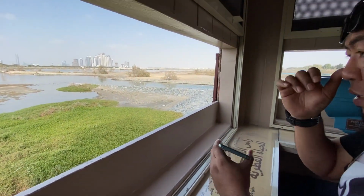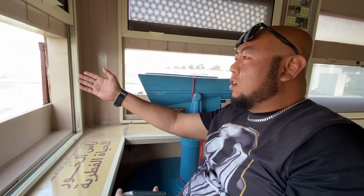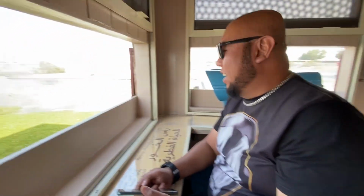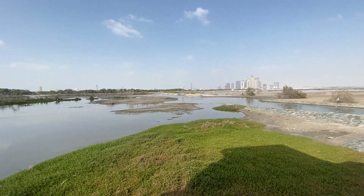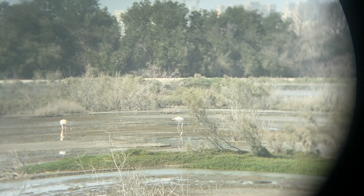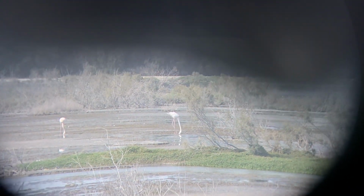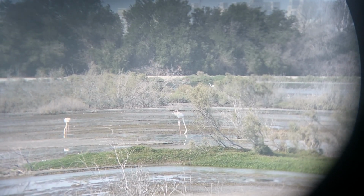For distance, from a distance. The bird is there. This is the first set of flamingos. I'm using the telescope so that we can see them in close up. I think they're eating right now.